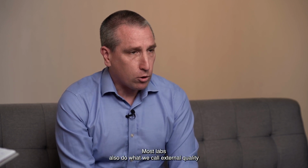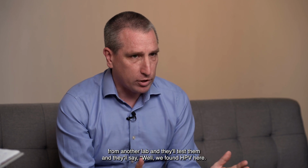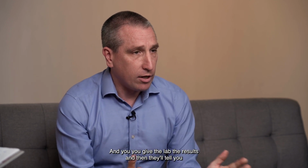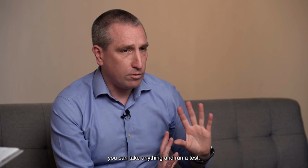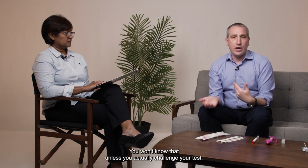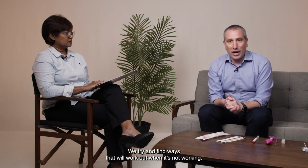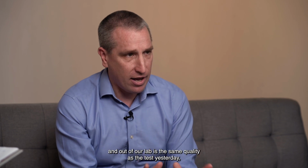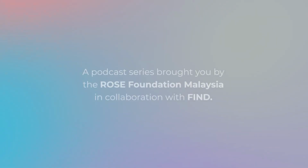Most labs also do what we call external quality assurance. A few times a year, they'll get some samples in the mail from another lab, and they'll test them, and say, well, we found HPV here, we didn't find HPV there. And you give the lab the results, and then they'll tell you whether or not you got them correct. You can take anything and run a test, but if something's broken in the machine, it's giving you a lot of false negatives, you won't know that unless you actually challenge your tests. We have a saying in my lab, we try and break stuff. We try and find ways to work out when it's not working. And we do that every day to make sure that whatever result comes off our machines and out of our lab is the same quality as the test yesterday, and the same quality as the test tomorrow.